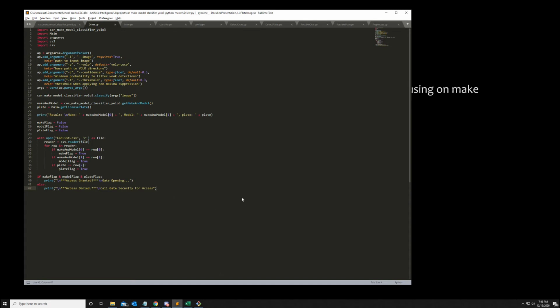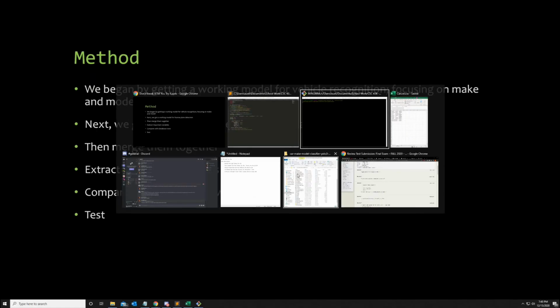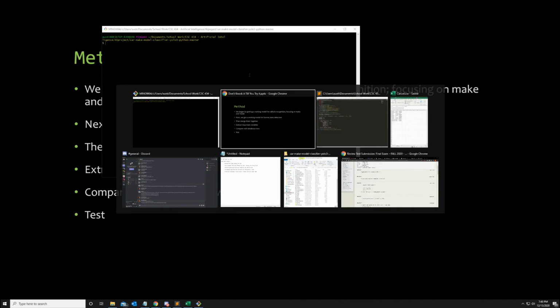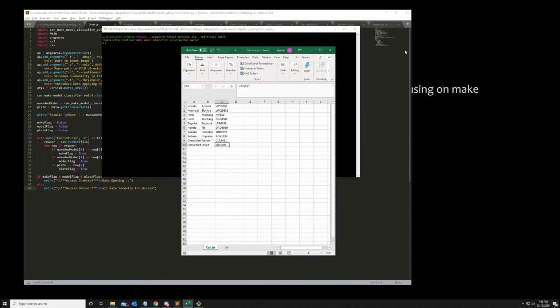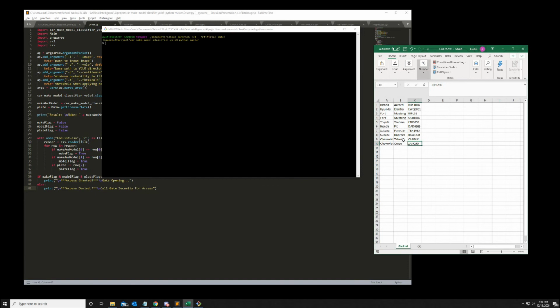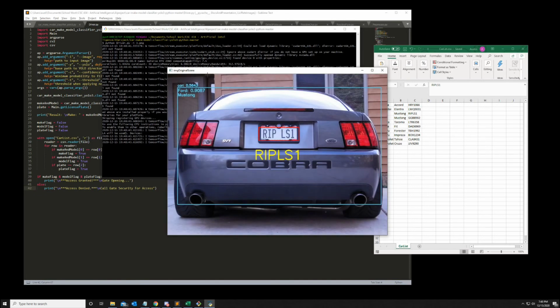So here I'm going to give a quick demonstration of how our program works. As we can see here in our CSV file we are currently using as a database, we have a Ford Mustang with RIP LS1 as the plate. So if we run python driver.py, we're using an argument parser, so we're going to do -i 3.png.